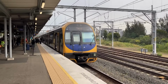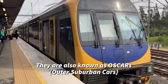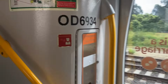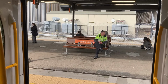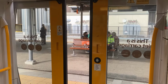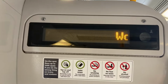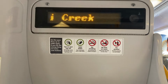Alrighty, we are at Walleye Creek. This is the H set. These ones often do the intercities. Had a bit of a mishap because something told me that this was cancelled, but it wasn't. Also, this is a four coach train. They're usually coupled up, but this one isn't. It's terminating at Central on the South Coast line. Another information display board above the stairwell, like on the B sets.